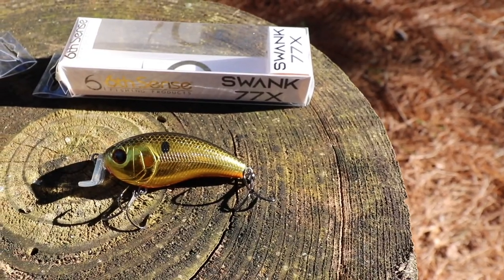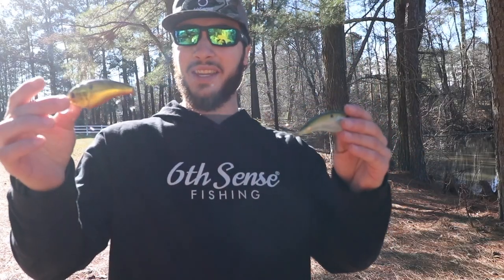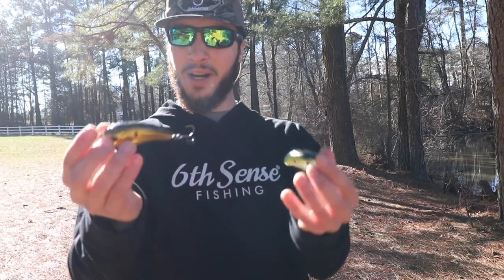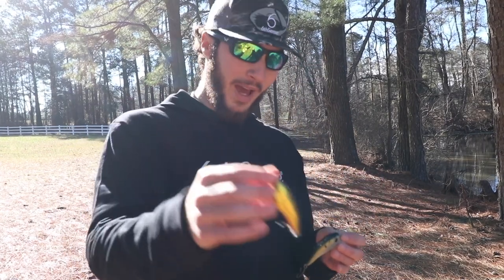Right here, we're working with the Swank 77X and the Movement 80X. These are really good baits. I like how they give you two options. These are some bigger crankbaits with great rattles in them. These baits are well put together. When those big winter bass are down deep, these baits right here will bring them up, I promise you.